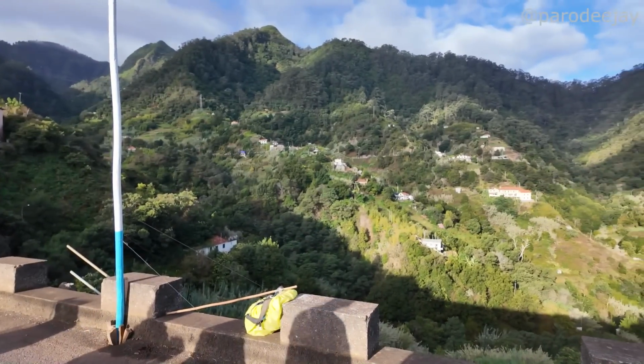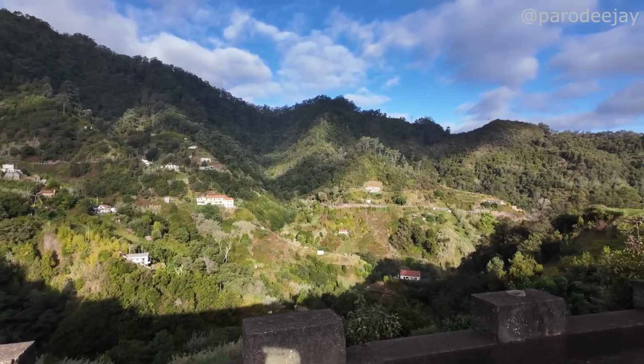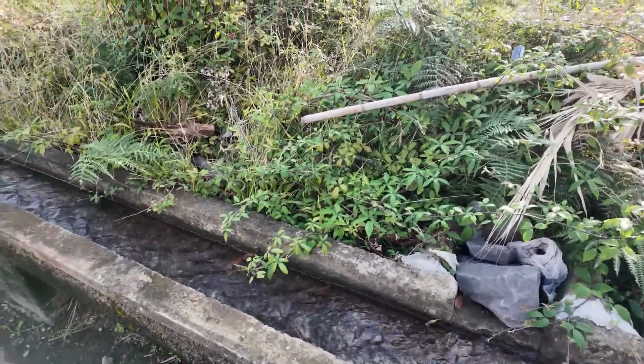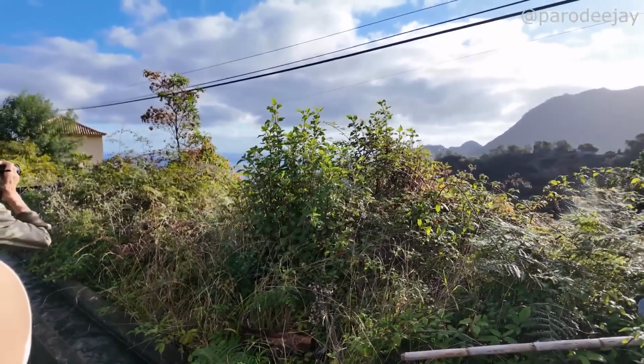We've made it to Porto de Cruz. We've got walking sticks at our disposal. This kind of looks like a miniature version of what we're going to be walking today, because these levadas are like water canals, mostly for irrigation and things like that. So this is Levada De Referta officially.